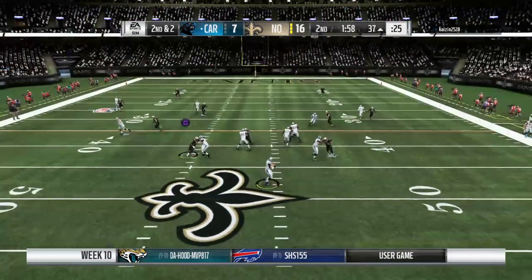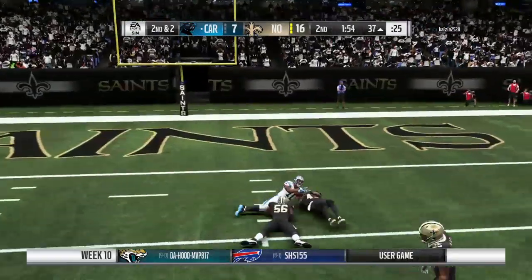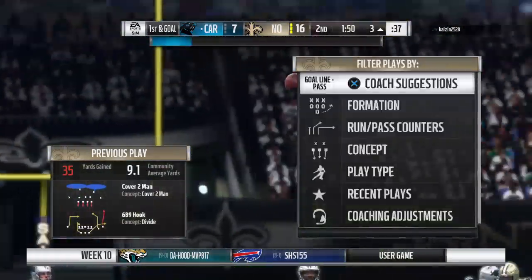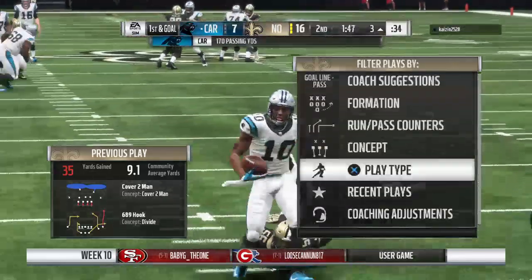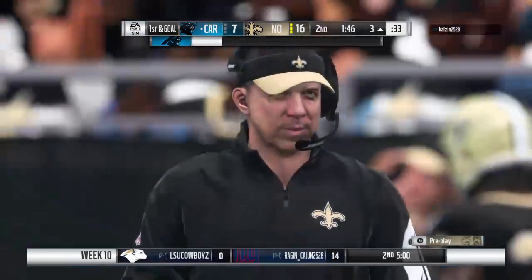To throw on second down is gone. That is caught right at the 10-yard line. And they will eventually get him down, but he's inside the 5 all the way to the 3. And that one results in 35 yards.